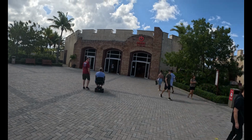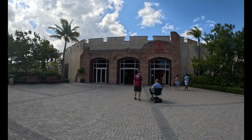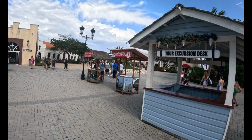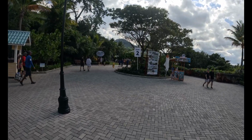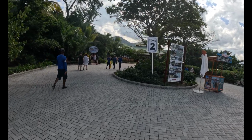So once you get done off the L through the end of the pier, that's the first thing you'll want to do. And you got the shops to the left over here. That's where you go to make your excursions. But if you just want to do the free pool, you'll make a right. And it's not a long drive.